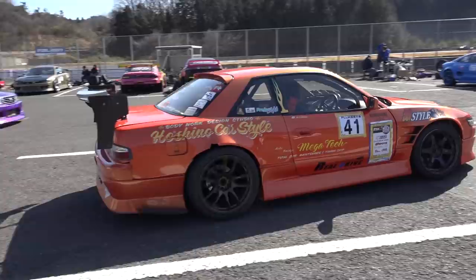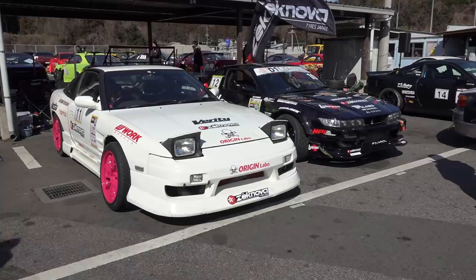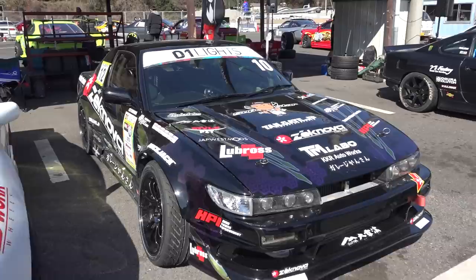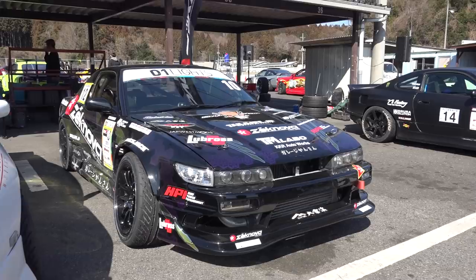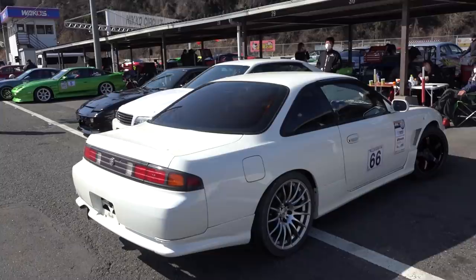I haven't tried running Zeknovas yet. I might have to get a pair and see how they perform. So as you can see, this car too has the D1 Lights window banner. So this car also enters one level above this. D1 Lights, for those who don't know, is the new name for the series that used to be D1 Street Legal.